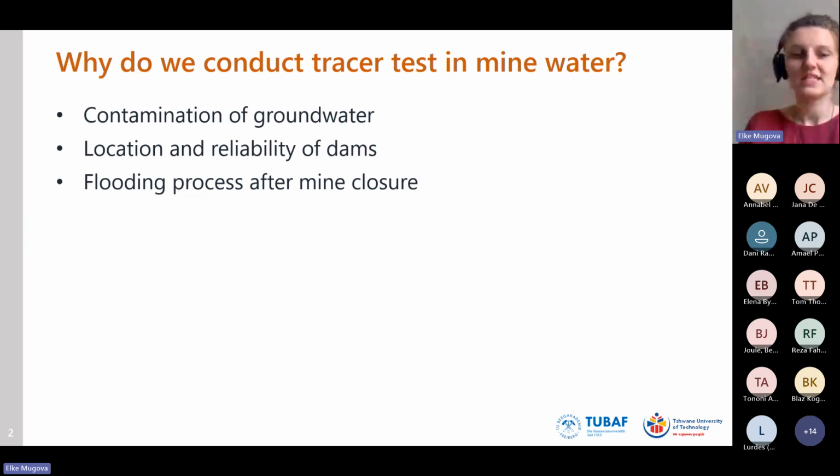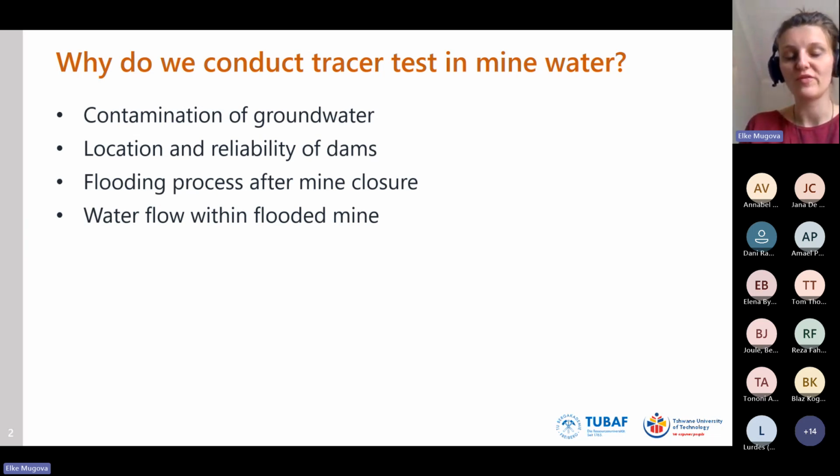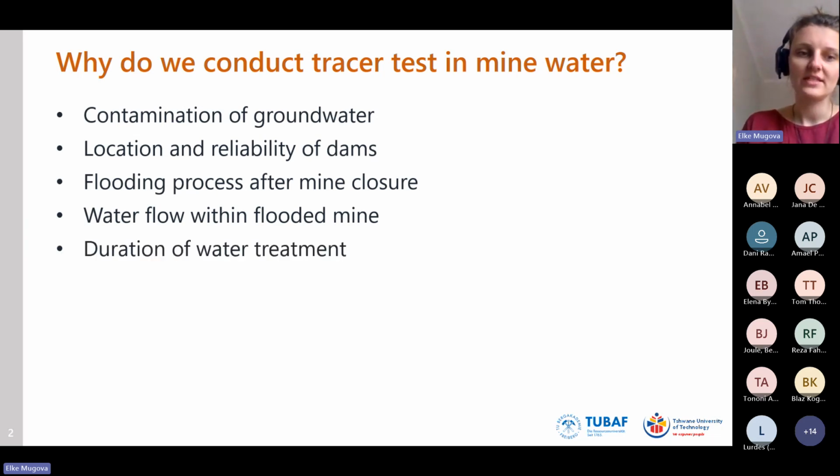Then in general, with tracer tests, we can investigate the flooding process after mine closure, so how the water is rising inside the abandoned mine. We can prove the water flow within the mine. So where is the water flowing? Is it coming out at location ABC? And as well, the duration of mine water treatment facilities. It's like sewage treatment facilities just for mine water. Obviously it works a little bit different, but it's the same principle.